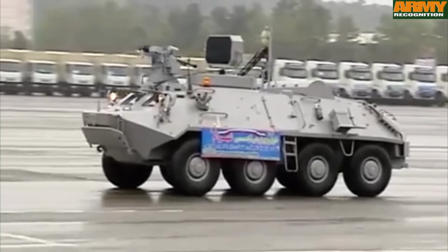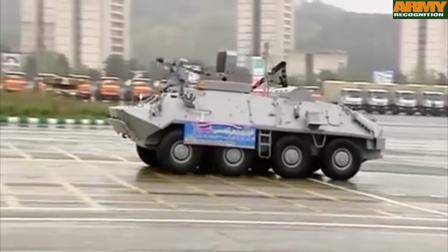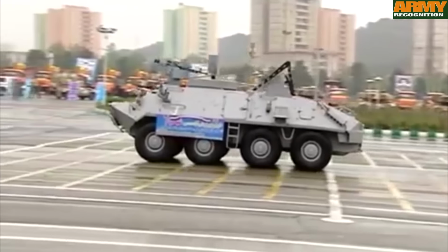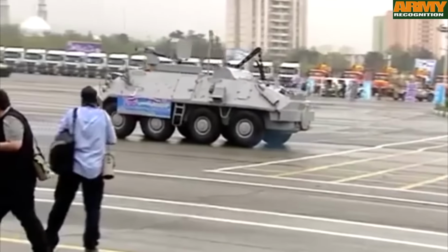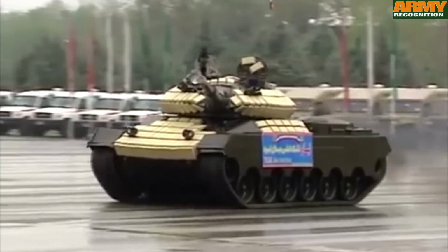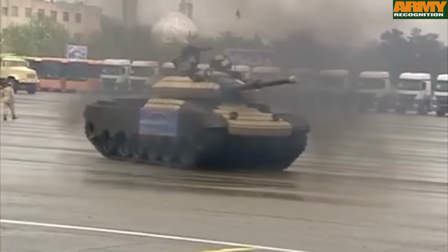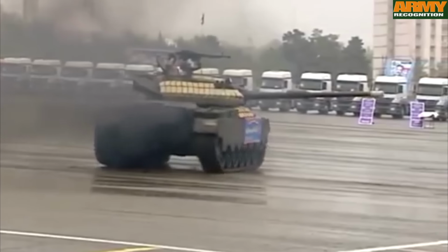The Sharam NBC vehicle is based on a Soviet-made BTR-60 chassis with NBC detection equipment mounted on the roof of the vehicle. The new Iranian MBT Tiam seems to be based on the American M47 tracked tank chassis armed with a 105mm cannon. The front of the hull and the turret are fitted with a reactive armor package. Each front side of the hull is equipped with the same armor package.